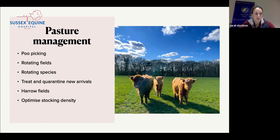Rotating fields allows for natural reduction in worms in the pasture as they die off. It can take a little while, so it's not the best method of reducing numbers, but it can help. In extreme heat, roughly 40 degrees or so, some worm larvae die off in a few days. However, it can take 6 to 9 months of cold weather to have the same effect. So unless you've got a lot of fields, rotating fields isn't going to be your number one go-to.